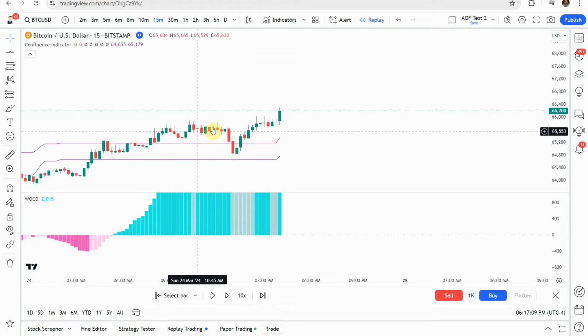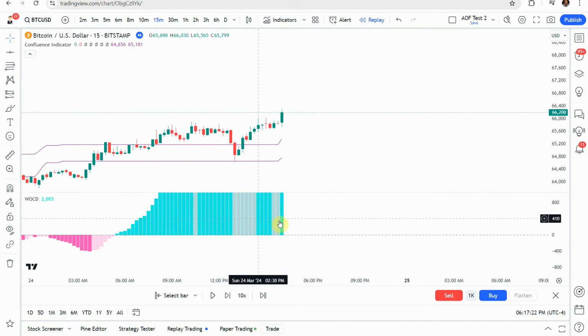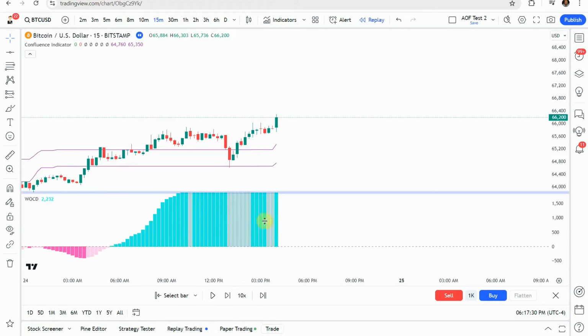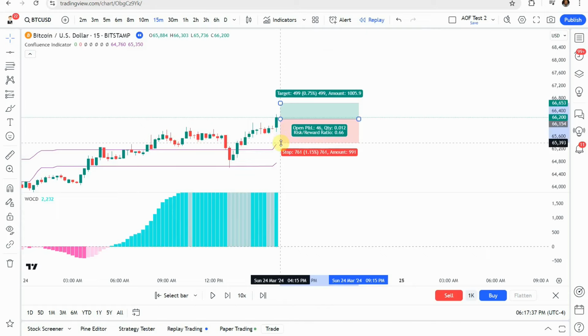And so basically right here, this zone, looking for price to break and close above that area, including these wicks. And so you can see that it actually takes place right here on this candle. And then we're looking for the WOCD to have the columns to the upside, or this kind of light blue teal type color. And all those line up right there. That'll be your signal to enter into a long. Let's trade right there.